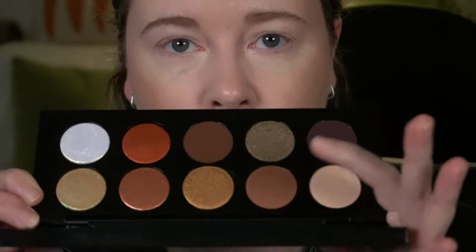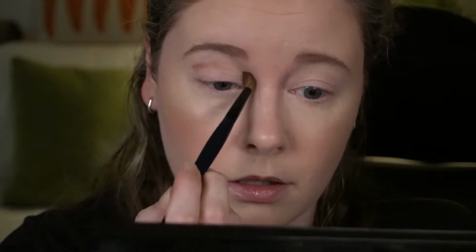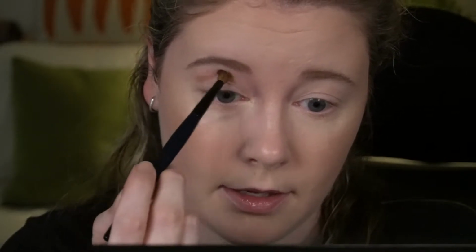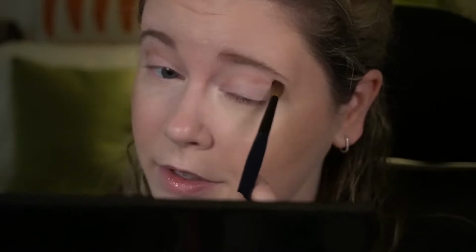So I think I'm going to start off with the Sonia G Mini Booster and go into that matte shade to begin. I don't really have a plan in mind here, but I will use that Artistry Wand and one of the Astral shades. The thing about these palettes is that they are a little heavy, so I feel like my arm is getting a bit of a workout.